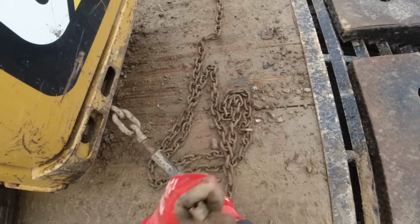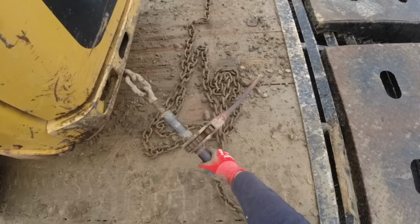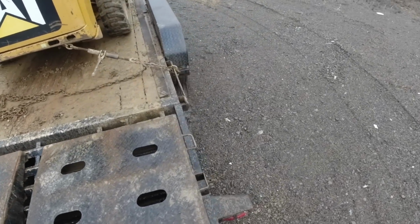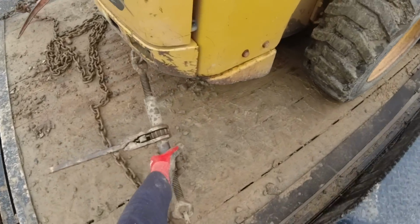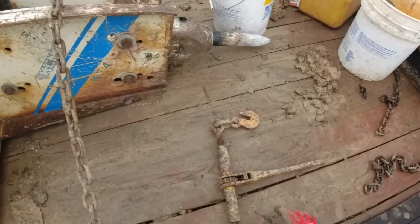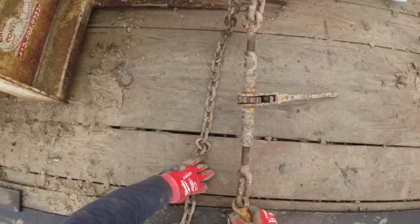So with that subbase material, I'm going to run it over and have it looked at. Maybe send it out to a lab and get it analyzed. And then we can determine the best way to go.